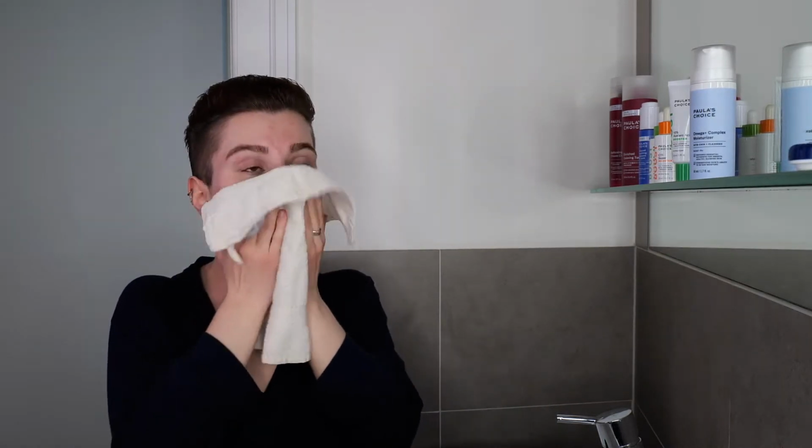So now go ahead and take a fresh towel and pat the skin dry. Once you have patted the skin dry, you can immediately move on to the next step, which can already be the application of Paula's Choice 10% AHA Exfoliant. However, if you do have a toner at home that you want to include, go ahead and do so. This would then be the next step after your cleansing step, but use it before applying your exfoliant.